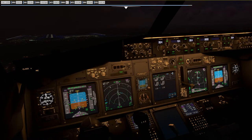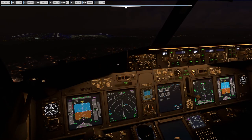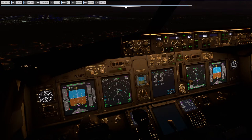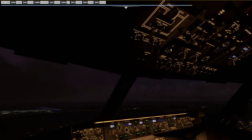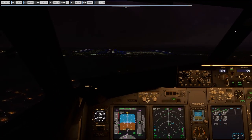Let's make that 154. So, start switches auto, recall checked, speed brake armed green light, landing gear down 3 green, auto brake 3 set, flaps 30, 30, and green light. And landing lights on, landing checks complete, proceeded, clear to land, 1000 checked.